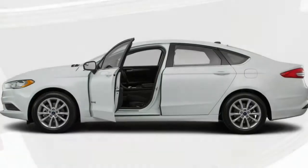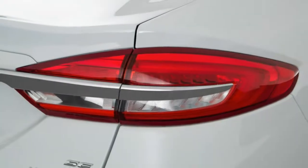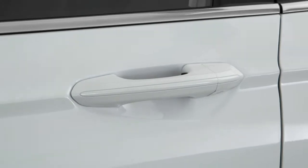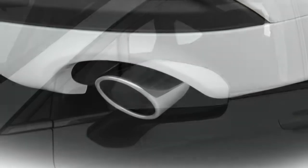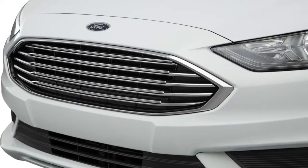Compared with the standard Fusion, the Hybrid's trunk space takes a hit due to the packaging of the battery pack. As such, the Hybrid checks in at 12 cubic feet, or 4 fewer cubes than the non-hybrid Fusion. Still, that's on par with the trunks of other midsize hybrid sedans, and the 60-40 split rear seat can be dropped for those who need more cargo space.